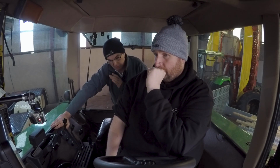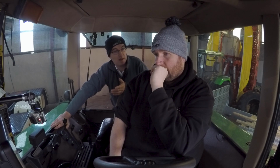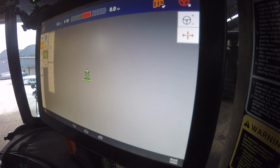Everyone decided to go with AB a long time ago, which makes it easier for every farmer using these. They can just go in and say, I want to do an AB line, and everyone knows what an AB line is. As you see it there, you've got AB and A plus, see the A with the arrow? That's a very nice one.